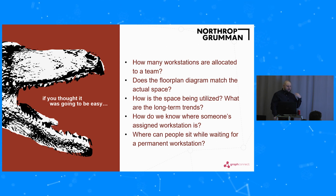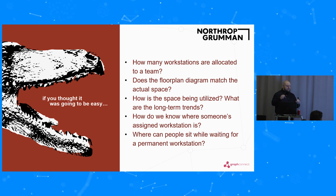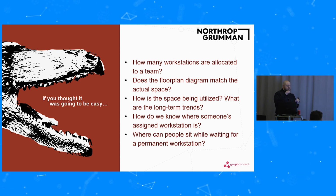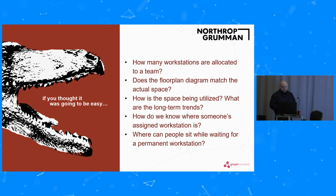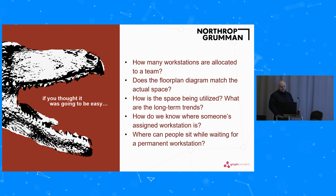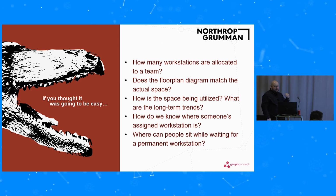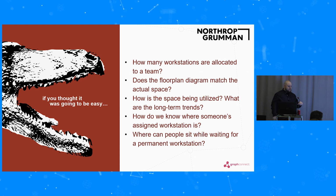Again, that's not an entirely easy question to answer when you have multiple teams, limited seats, and it turns out that you probably have too many people given how many seats you have available. Another example is, how do we know that the configuration of a floor actually matches this floor plan?